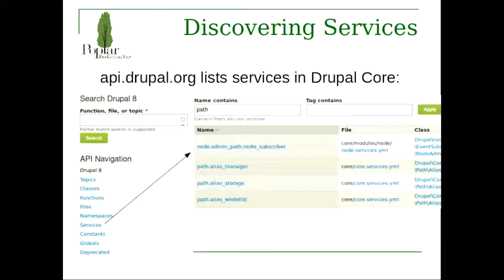And the other one that you will find is services. So if you click on services, you're going to get a list of all of the services in Drupal core. And there are also filters on there, so you can filter by name and you can filter by tag. They're little contains filters. So if you want to look for the services that have something to do with caching, you can filter by the name or the tag having cache in it, and you'll get the list down. And in this screenshot I filtered by path.